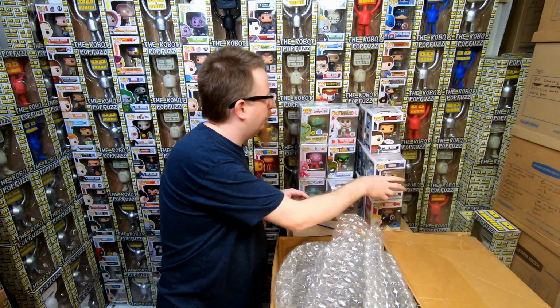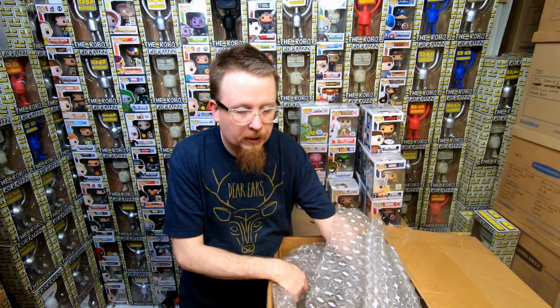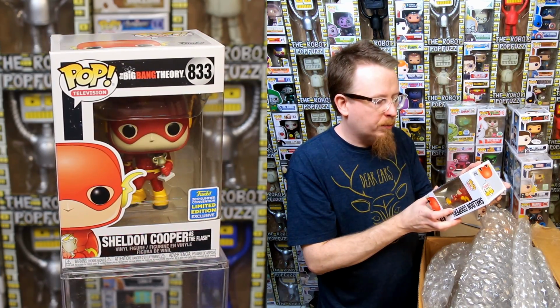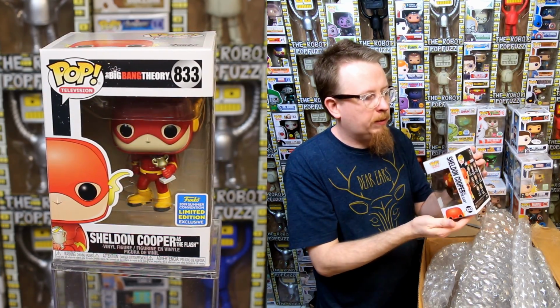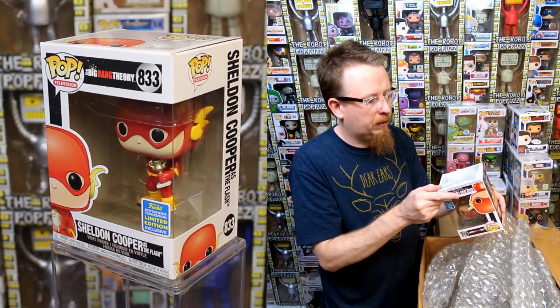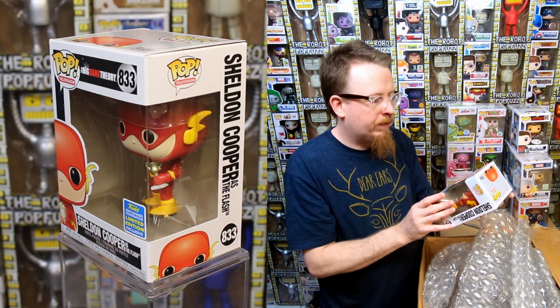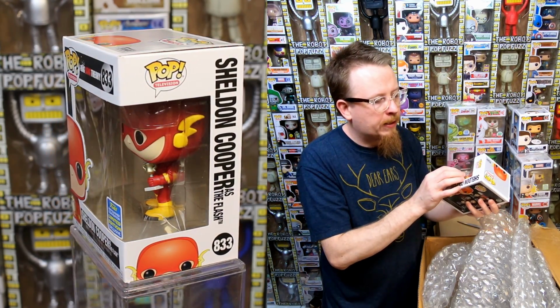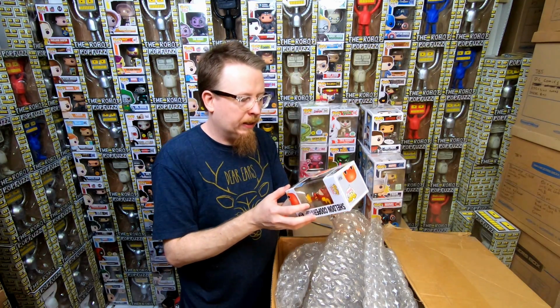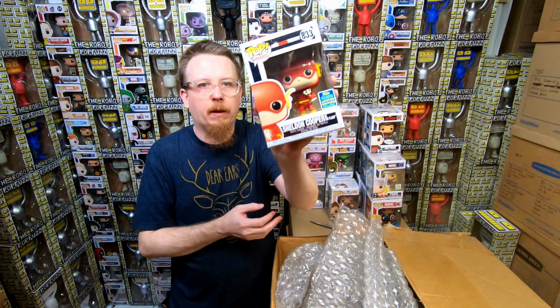That's good. I'm going to have a lot of Marvel stuff for the store. Okay, let's see what we got. Okay, we have the Sheldon Cooper as the Flash. This one's in pretty good shape. It's got a couple of fingerprints on it, but other than that, the box doesn't look dented. I think the one I have now, I just got as a box upgrade, but it was still slightly beat up. This might even be another upgrade for the one I had. That I'm going to have to double check, but that's very cool.